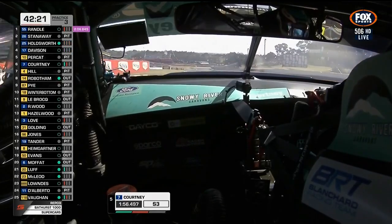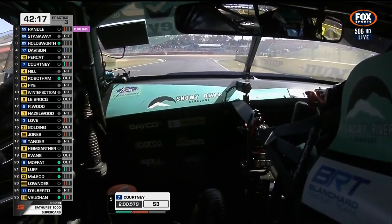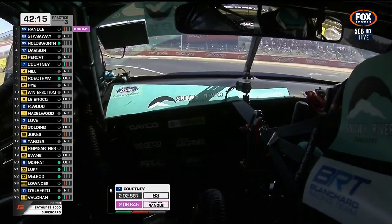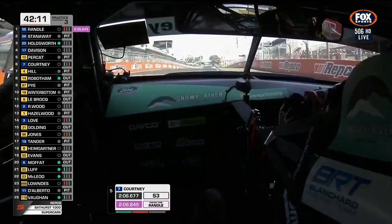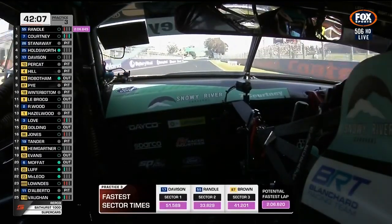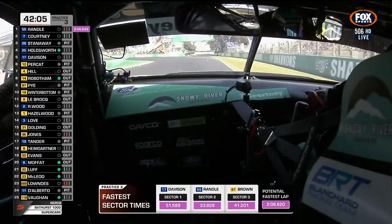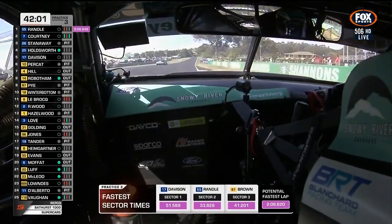He actually missed the apex at the last corner slightly by probably 300 or 400 mil. So in terms of the number, if you take the three tenths out, you park yourself basically Will Davison at a number like a 6.7. Now Courtney's come up to be 86 ten thousandths of a second away from Randall.